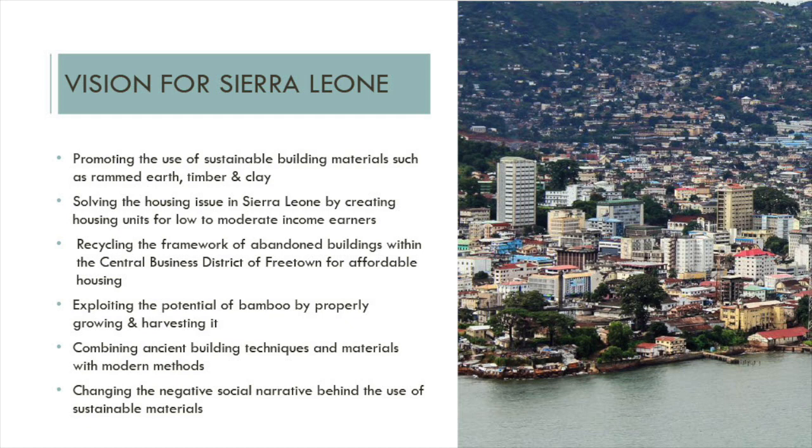We'd look at how bamboo could be properly grown and harvested, and how it could be used as a potential valuable export for Sierra Leone. I think it would bring in a lot of income, as bamboo could be used for various purposes. We look at promoting the use of sustainable materials such as bamboo, rammed earth, clay, and wood, as it would help reduce our carbon footprint and help fight climate change.